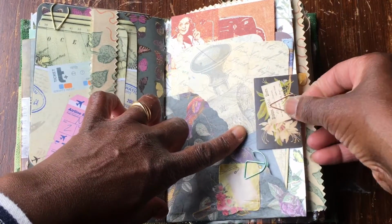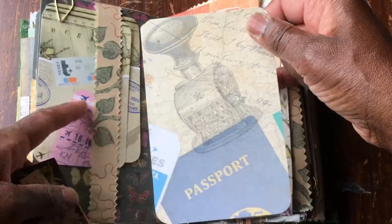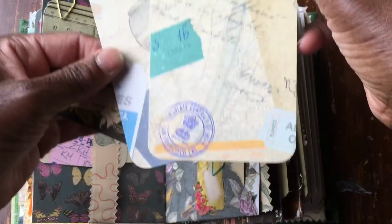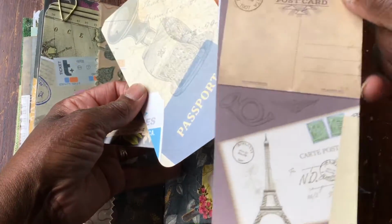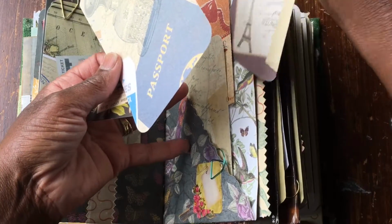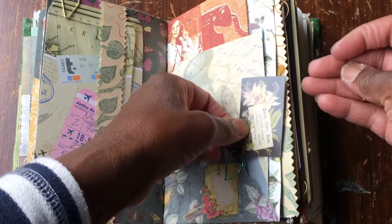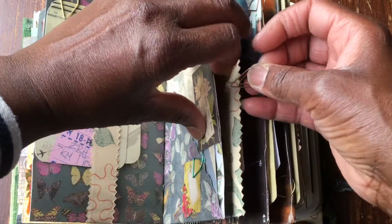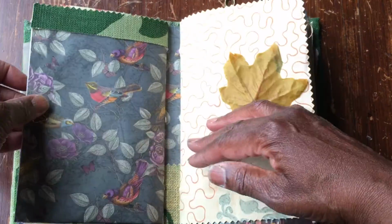And again, just got some journaling cards. This was from the same paper pad, I think, as that one. I thought that was fun, more vintage and a bit grungy. And some little bits of journaling paper there. So those are some of the first pockets that she can pop all her bits and pieces into should she wish.